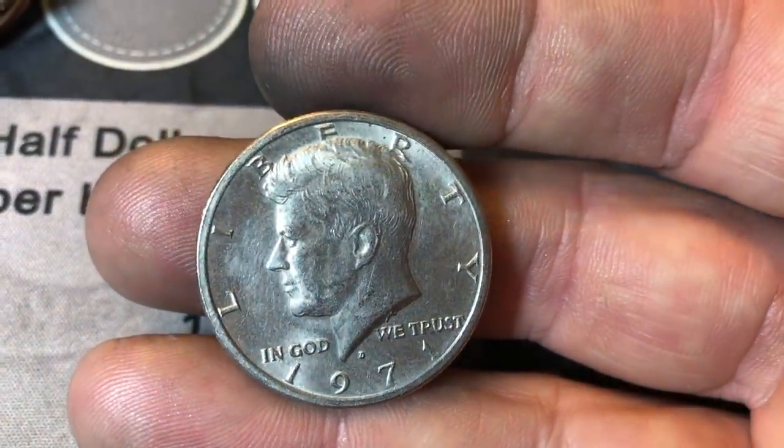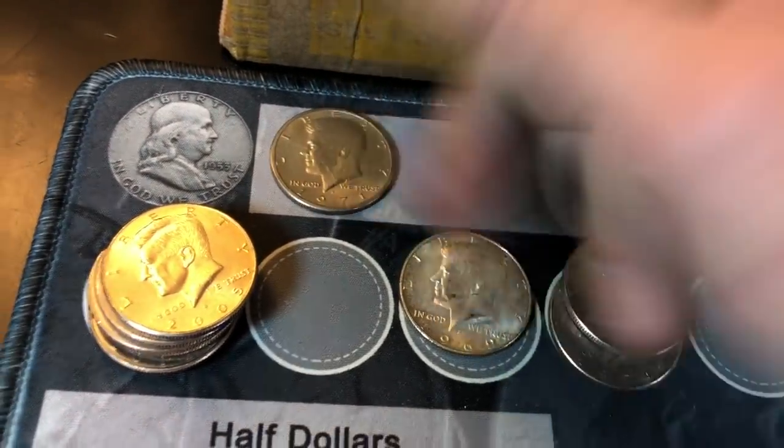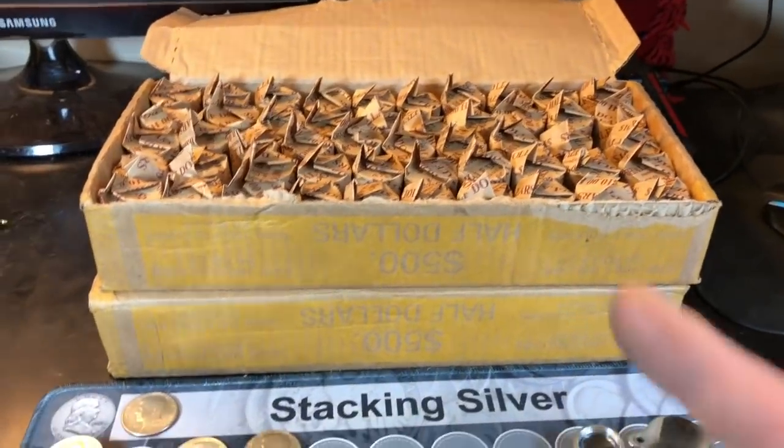You can see it under his chin and his eye. Kind of cool, 1971 Denver. Nothing special, but I pull it aside because it's kind of a good conversation piece. One box down, 50 rolls.